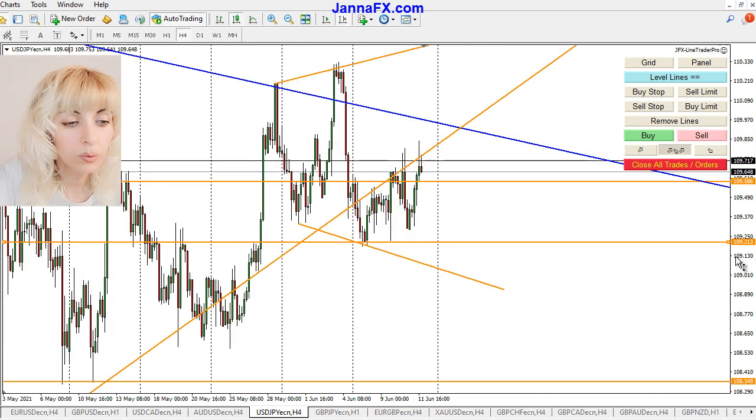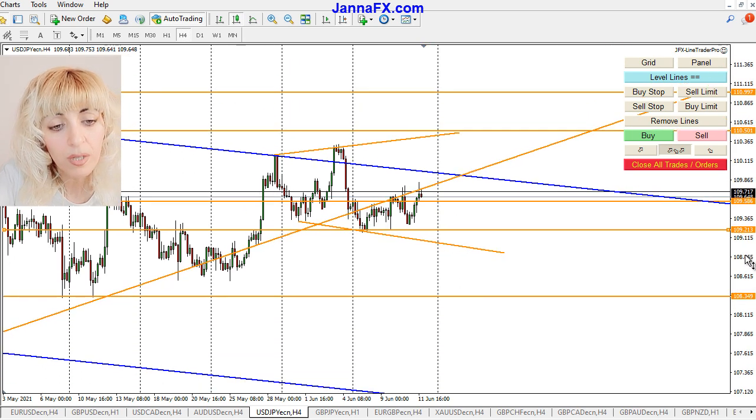So for the possible entry points, what I will be looking for, again, it might possibly go a bit higher or sit in this area, right? So it might just sit in here and wait for the news. Then I'm going to place orders here and expect it to either go up that way or break it and go down, right? If it decides to go down here, then I will be looking at possible entry points around here somewhere. So that's quite easy. At this moment, nothing, just waiting.